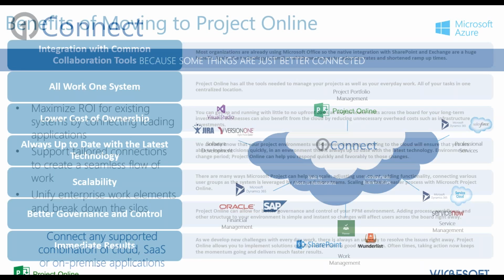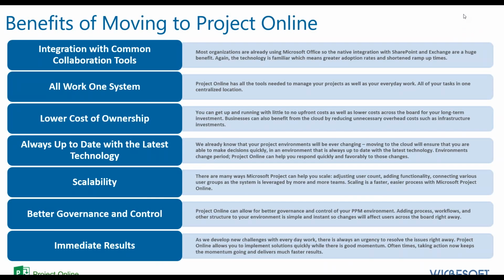So if we go to recap the benefits of moving to Project Online, one, you have your integration with common collaboration tools. So meaning the fact that it's tied in with SharePoint and Exchange and with Teams and other things like that gives you a really robust collaborative project environment all in one solution. So the other piece is that it's all work in one system.